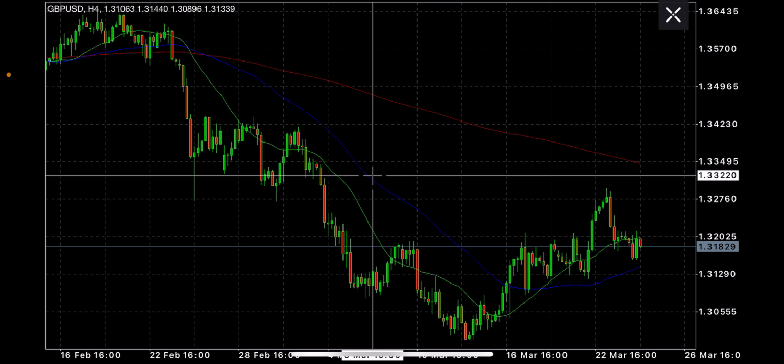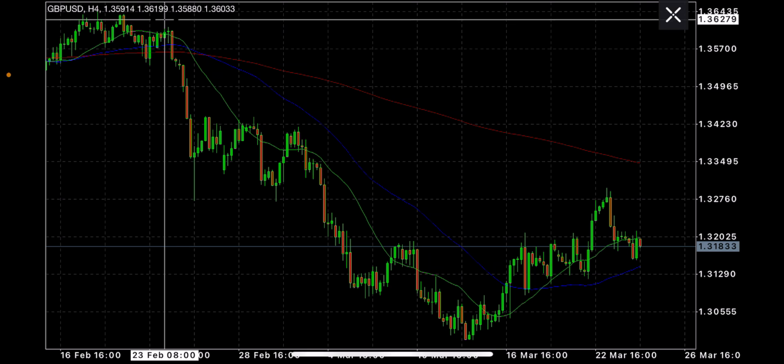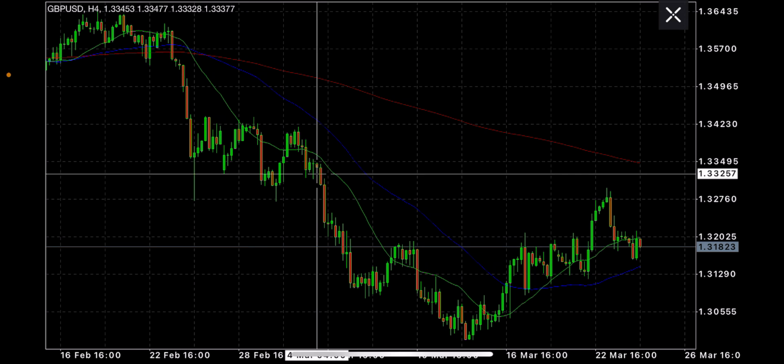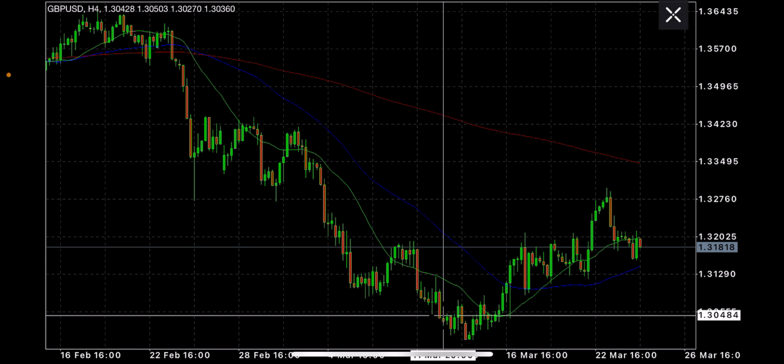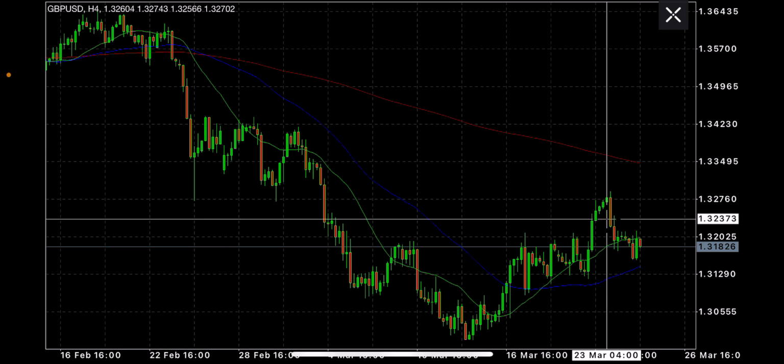Okay, so with that said, now with each currency broken down, let's talk about what's physically going on on the charts. As you can see, since the beginning of the Ukrainian invasion, we did start to go down because we had a lot of uncertainty surrounding the major three European currencies, which are the British pound, the Swiss franc, and the euro.